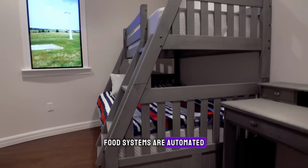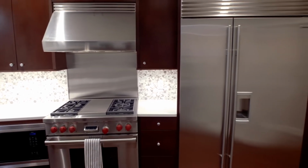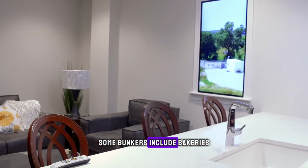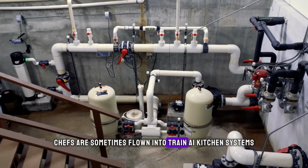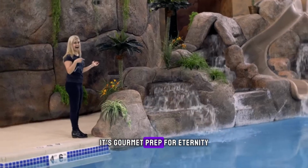Food systems are automated. Robots harvest greens from hydroponic racks. Meat is often lab-grown or freeze-dried. Some bunkers include bakeries, fermentation labs, and temperature-controlled wine caves. Chefs are sometimes flown in to train AI kitchen systems. It's not canned soup and candles, it's gourmet prep for eternity.